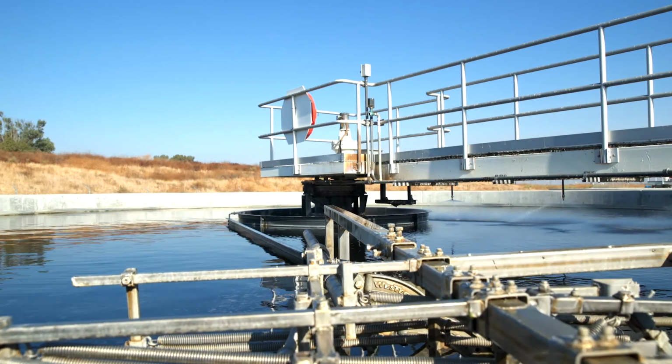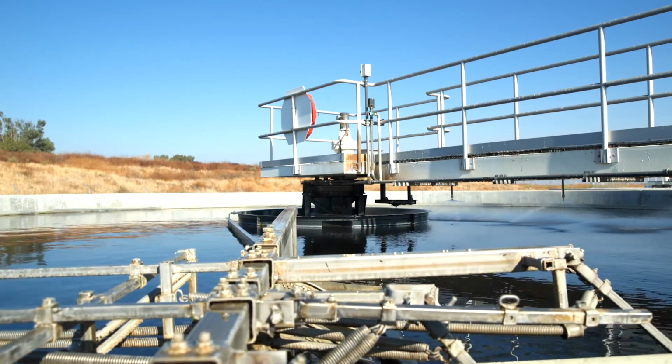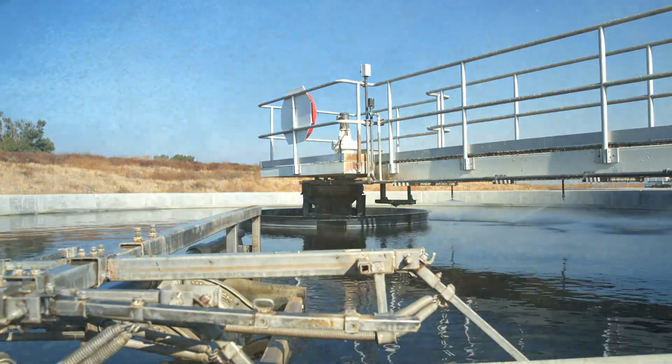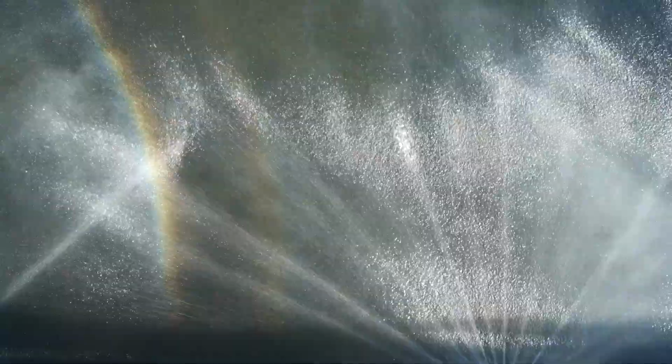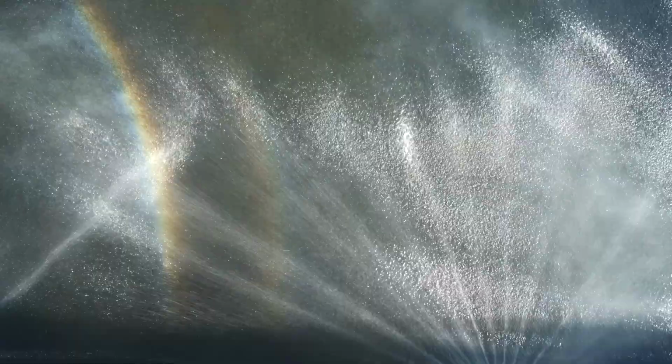With the microorganisms now so heavy from all that food, they sink to the bottom. This long arm is all we can see right now, but under the water, it's literally sweeping the microorganisms into a chamber that will return them to the oxidation ditch, starting their work all over again. As you can see, the water is no longer brown, but instead, we have clear, flowing water. But we aren't quite done yet.